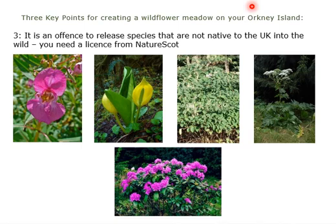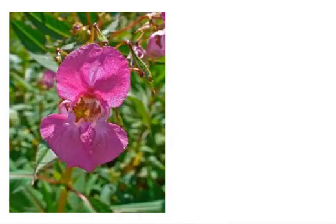The last of the key points is to remember that it's an offence to release species that are not native to the UK into the wild. You'd need a licence from Nature's Scot. So we're going to take a look at some of these problem plants, just so you know why this is a problem. We're going to begin with this beautiful plant. Do you know what it is?